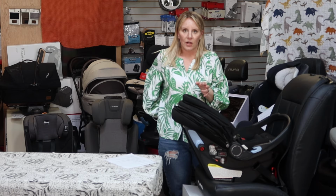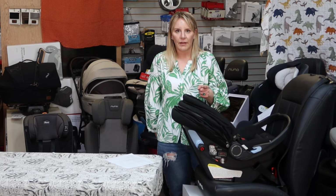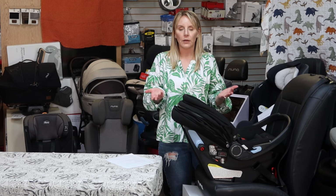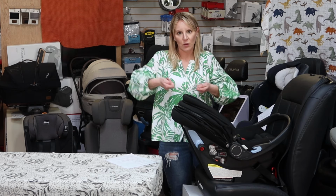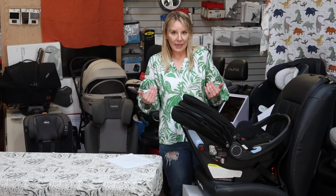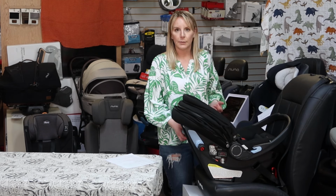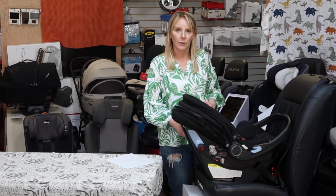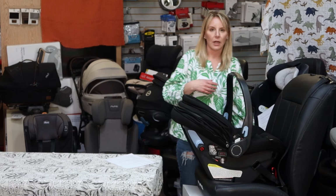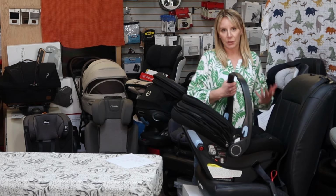With all the other baseless car seats, you don't get any anti-rebound feature unless you're installing them with a seat belt, which sort of defeats the purpose of why you might have bought a baseless car seat, which was to be able to utilize those lower anchors and still get a really safe, awesome option. For me, the safety features on this are so awesome for the fact that it's baseless. It's really pretty incredible. So I really have to give Peg Perego credit. This is one of the better car seats they've done in a really long time. Their seats are always good, but this one's particularly impressive.